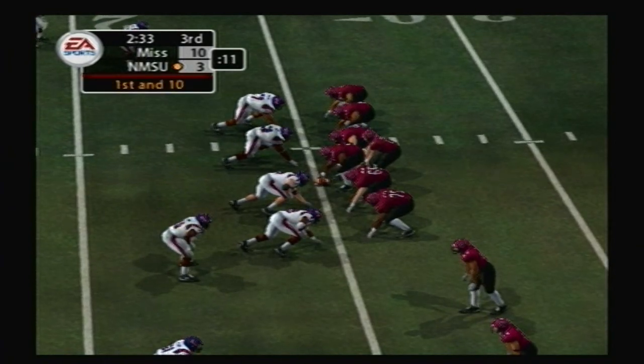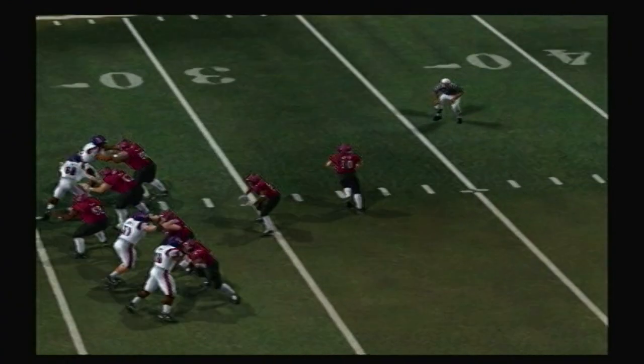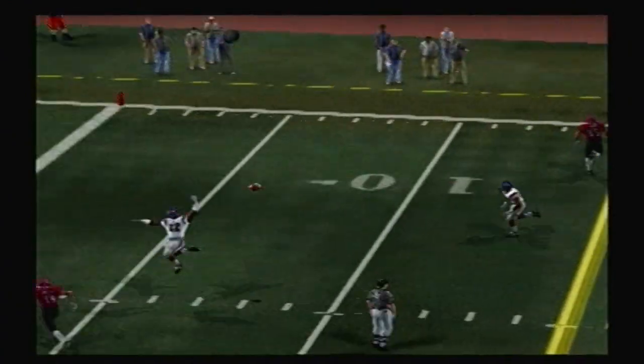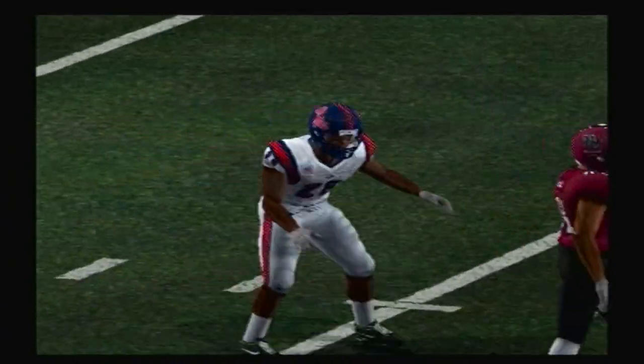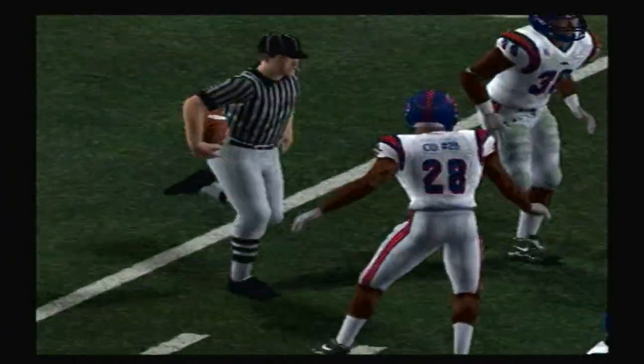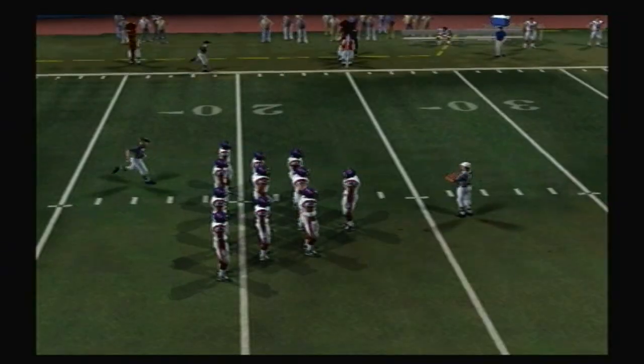Number 26 lines up as a single back. He drops back. Looking. Over the middle. Batted ball. The defense needed that one. How about the move here by this cornerback? Great play that time, getting a hand on the football.